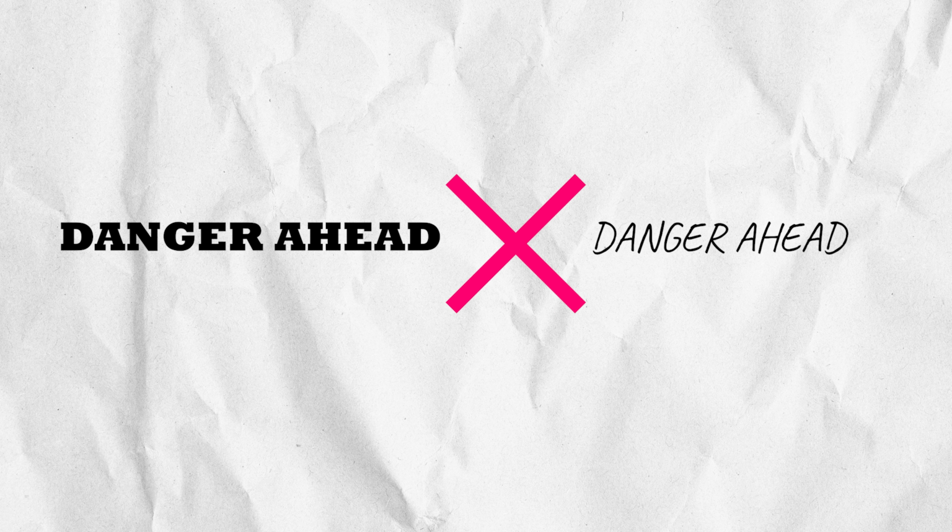To illustrate this, look at these examples. Which one seems more serious? Which one feels playful? It's not just about the words, but also the style in which they're presented. Let's take a look at different font categories and how they communicate meaning.